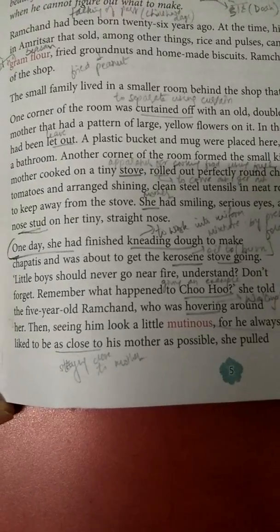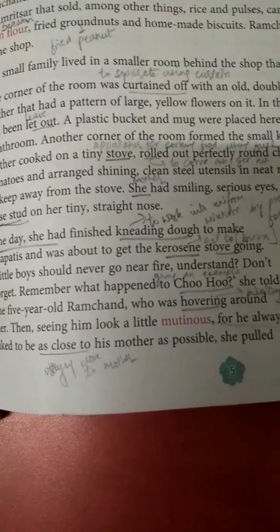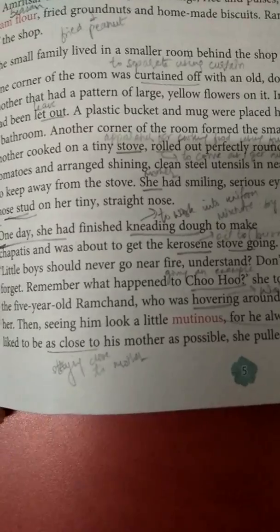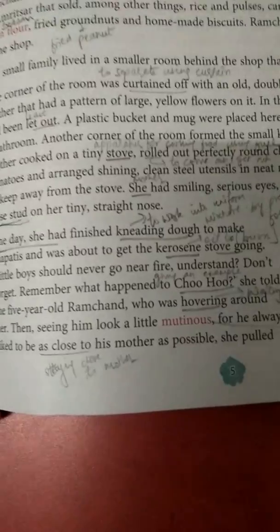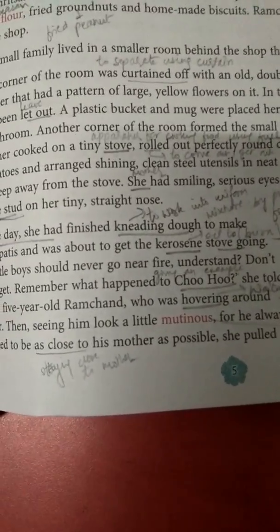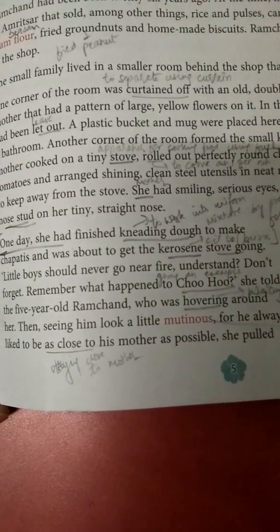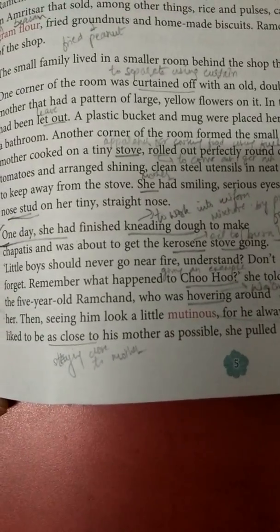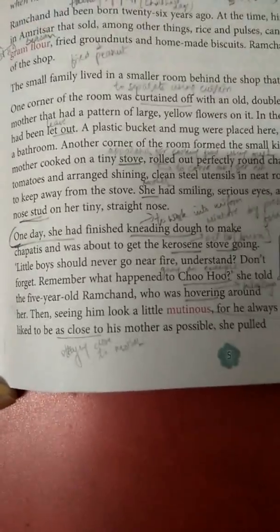Little boys should never go near fire. Understand? So what did his mother say? That little boys should not go near the fire. Don't forget, remember what happened to Chuhu? Who is Chuhu? Chuhu was an imaginary mouse that I already told you about, about whom she always used to tell Ramchand so that he gets scared and does not come near the stove. She told the 5-year-old Ramchand, who was hovering around her. Hovering around means moving again and again near her.